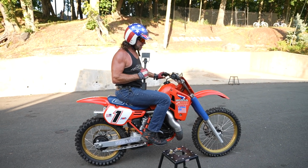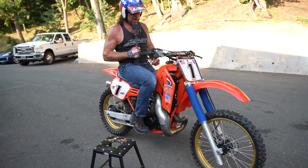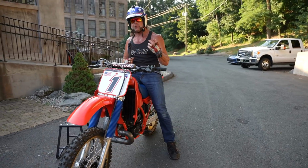This thing had a gallon of gas. I guess we had a little bit too much fun riding it around the compound here. What an absolute rocket ship. If this sounds a little different than most of the 500s we ride, that's because it is.